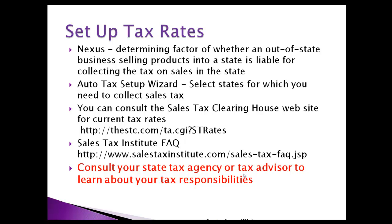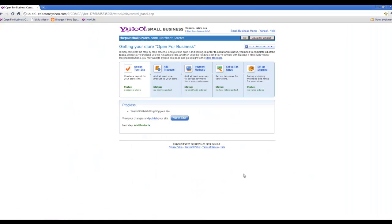So let's just cut through all the chase and just say consult your state tax agency or your tax advisor to learn about your responsibilities. We are not a lawyer. I'm not a lawyer. I'm not a tax advisor. Just make sure you go check with a state tax agency or a tax advisor and find out what your responsibilities are. Once you do that, it's very simple to set up those tax rates.